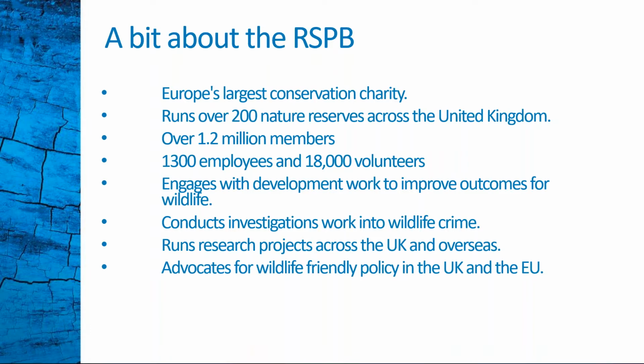We conduct investigations into wildlife crime. We're a science-led organisation and we run numerous research projects in the UK and overseas. We also advocate for wildlife-friendly policy in the UK and the EU.